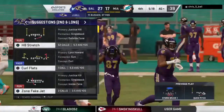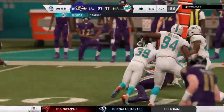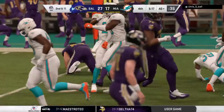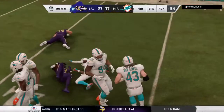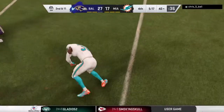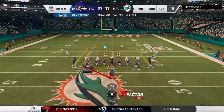Boy, nowhere to go at all on that first down run as they will get to him behind the line of scrimmage. It'll be a loss of 1, and that'll bring up a 2nd and 11. At the 40-yard line. 60 Pittsburgh.